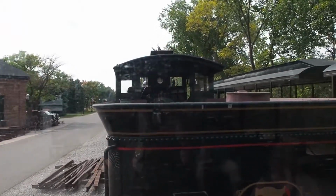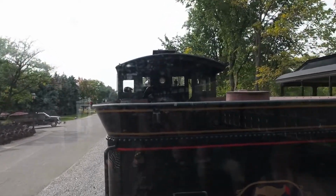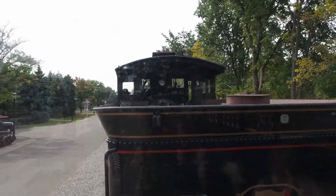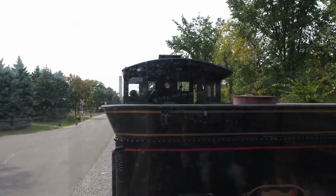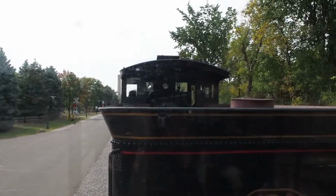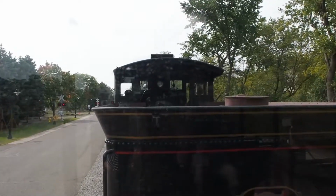And right now we're approaching the Detroit, Toledo, and Milwaukee Roundhouse. This is where we service and maintain our steam locomotives as well as our rolling stock. Our roundhouse opened up in the year 2000 and is based on a roundhouse that was built in Marshall, Michigan, back in 1884.